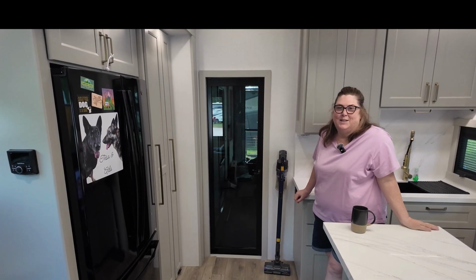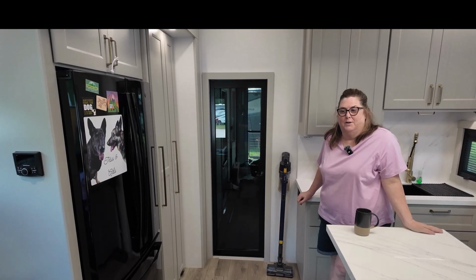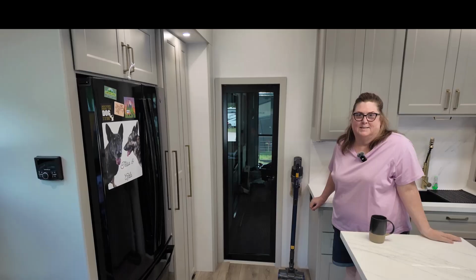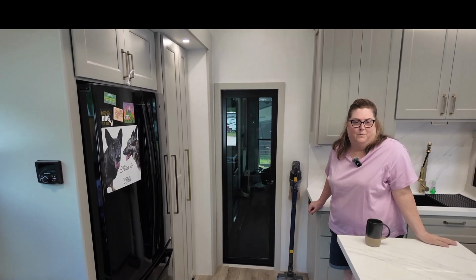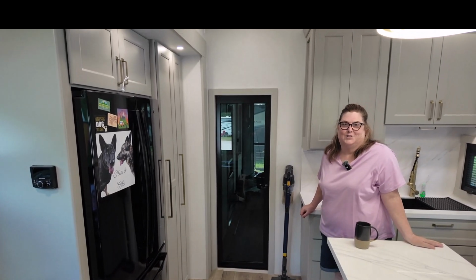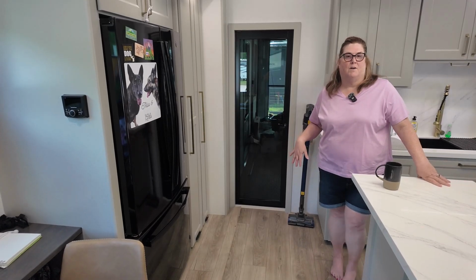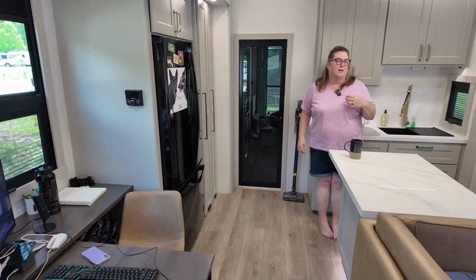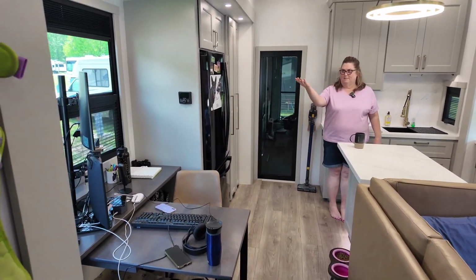Today we thought we would take you around and show you our new home. We are living full-time in this while our house is on the market. Hopefully that will sell soon and then we can start traveling. This is the main part of our coach. I'm standing in the kitchen right now, door back to the garage, living room, and my desk.